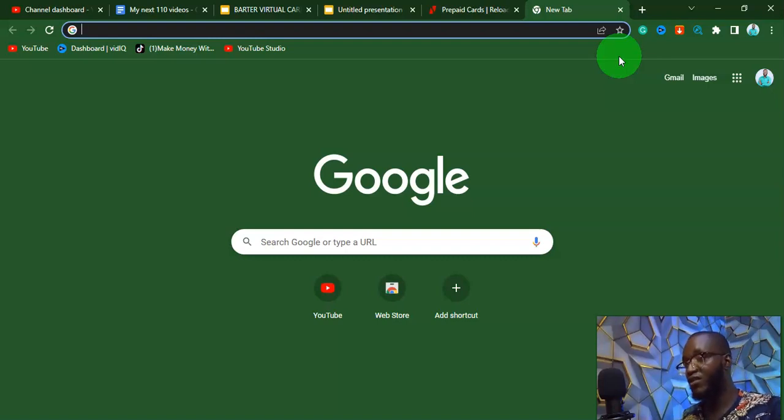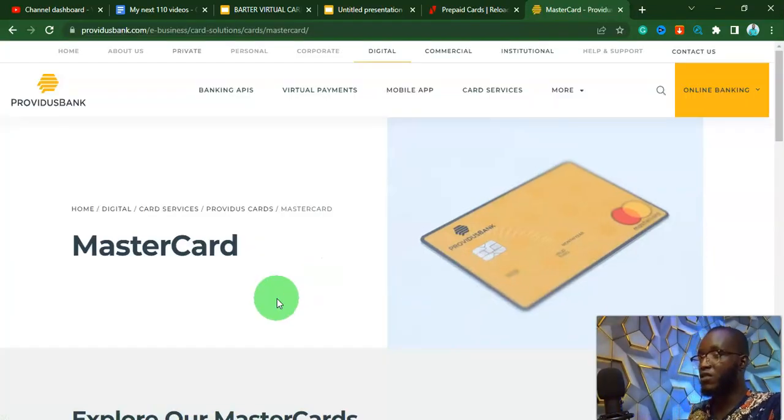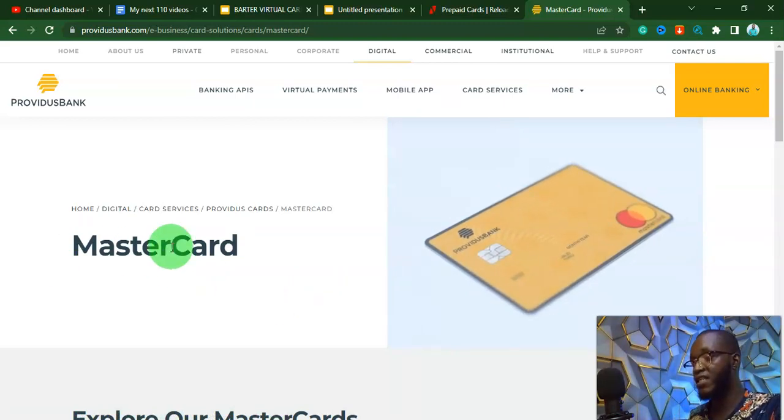So let me show you how this card really works. Alright, so this is the Providus Bank platform, and this is their MasterCard categories.